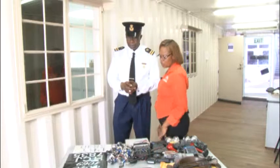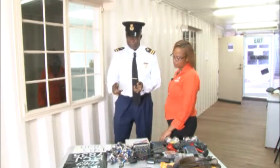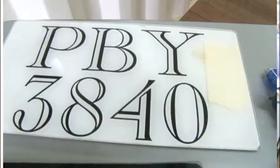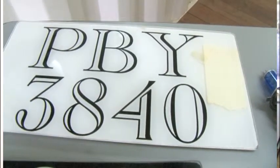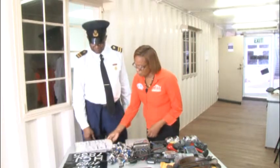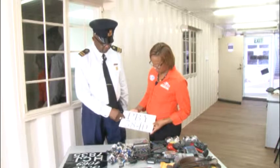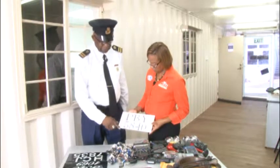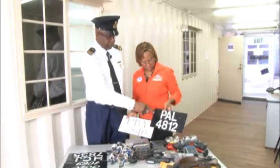Yes. What are the challenges we have with number plates? Well, we have a lot of challenges with number plates, as you can see. These are some of the number plates that have been taken off of vehicles, because they're not conforming to the standard. Right. Number plates are supposed to have... So like this one, what? This is a digital number plate, right? Mm-hmm. The letters are supposed to be of one size, like this. Okay, like this. Yeah, this is a good plate here.